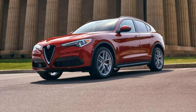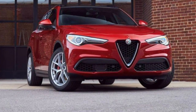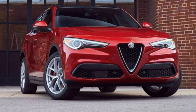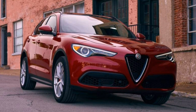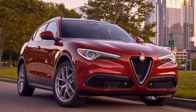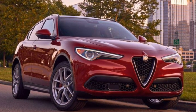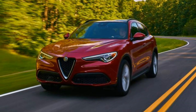Driveability. The Stelvio is maneuverable and light-footed, even at low speeds. The transmission shifts smoothly and promptly, and will hold a gear if you wish it to in spirited driving. In normal mode, it tends to get eager to upshift, but ultimately it's a good companion in traffic and once the road gets fun.